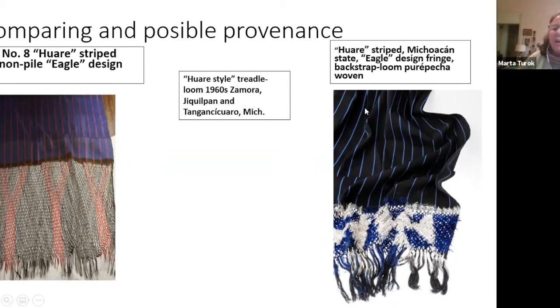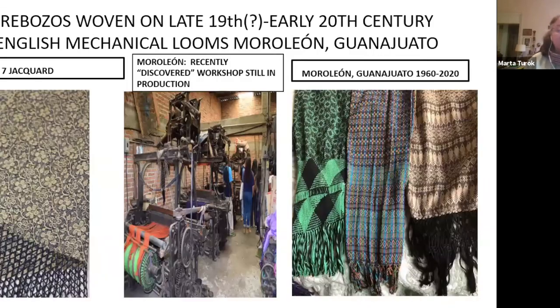And we have on the right a similar rebozo to the one before in blue, and you can clearly see the eagle. The eagle is clear to see in this pile fringe. Well, let's move on now into rebozos woven in the late 19th, early 20th century on what we know now are English mechanical looms in Moroleón, Guanajuato.